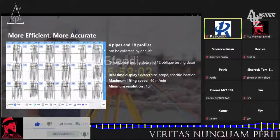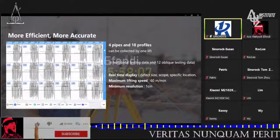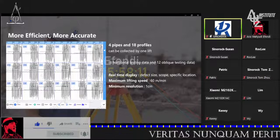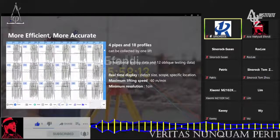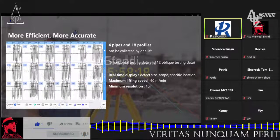Defect size, scope, and specific location of the whole pile can be displayed in real time. The automatic counting and lifting device can be connected conveniently and quickly. And the maximum lifting speed can reach 60 mm.